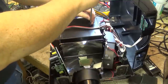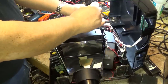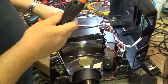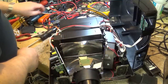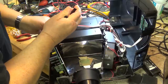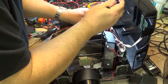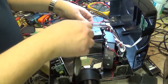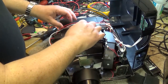So we're going to remove these screws. I may be asking for trouble. I think I just removed the LCD panel too. Nope, maybe not. We'll cut these tie downs for now. That way we can lift this assembly out.